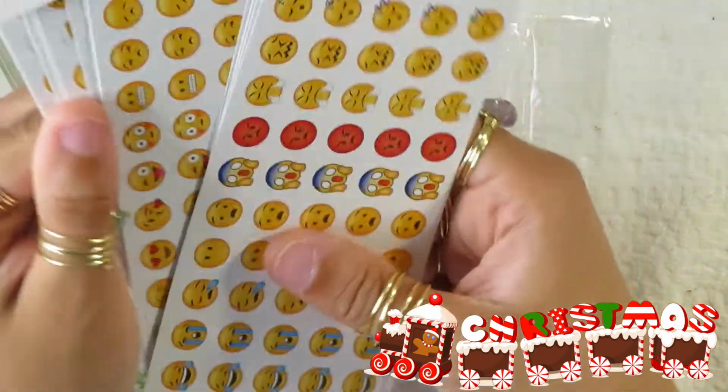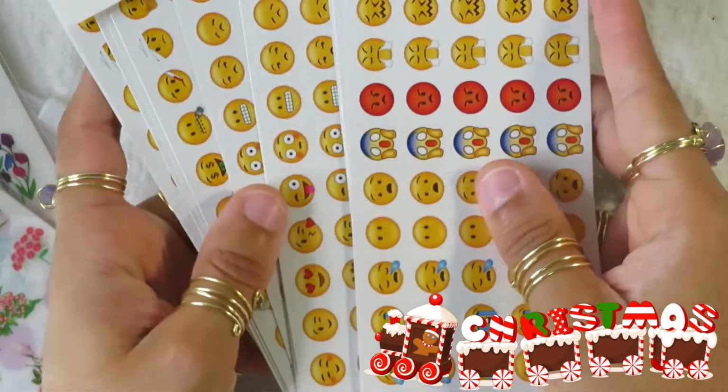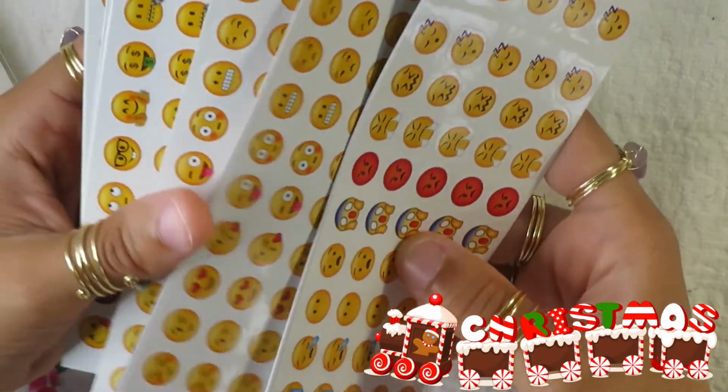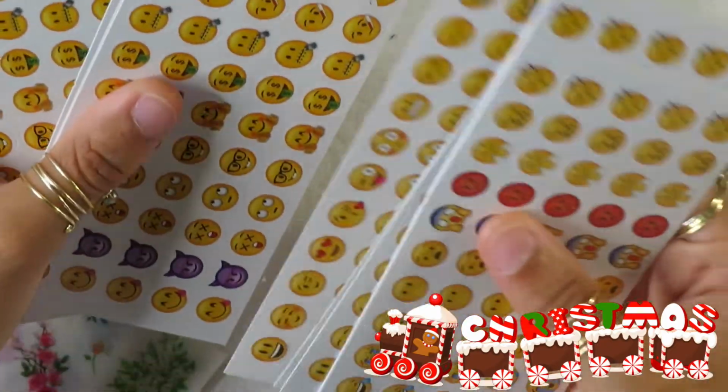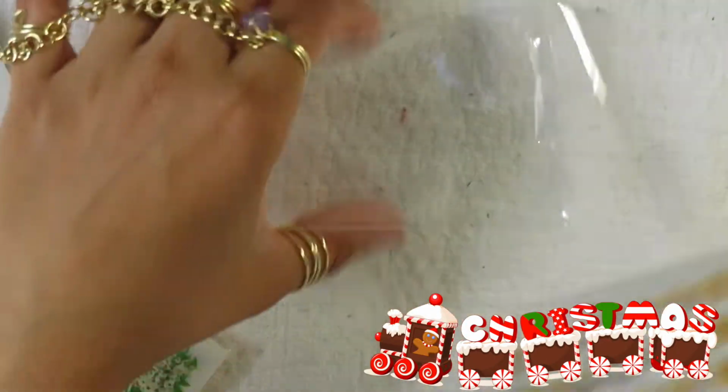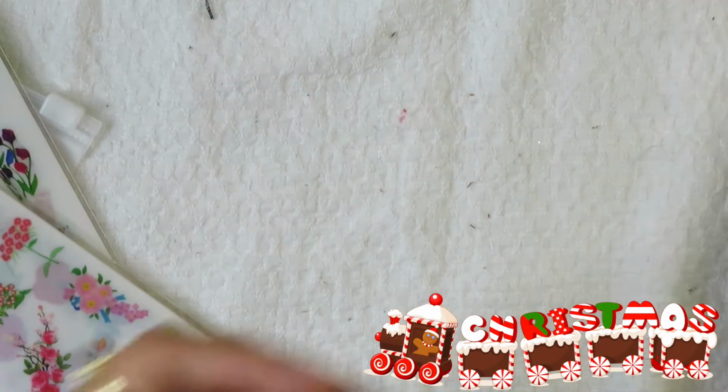Oh my god, there's so many pages. Look at that. These are so cute. Oh wow, amazing. Oh my goodness. This is gonna be super cool. So I'm gonna show you guys after what this would be perfect for. And these are super pretty.